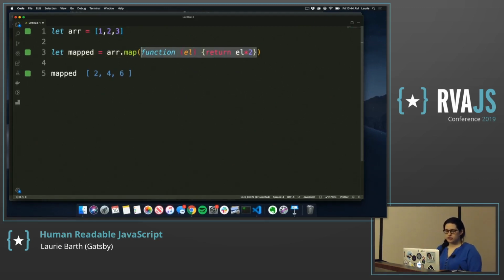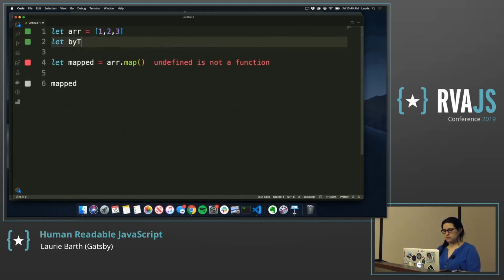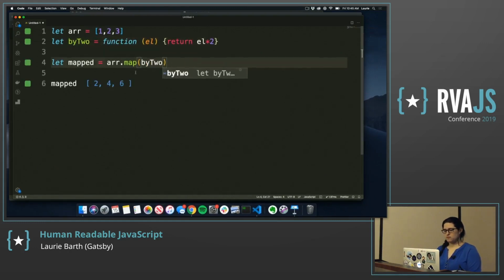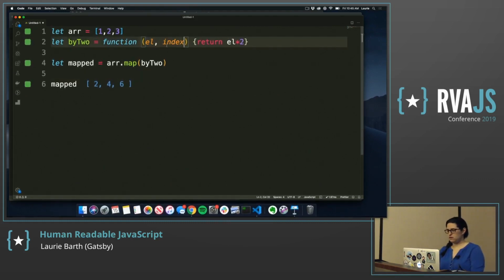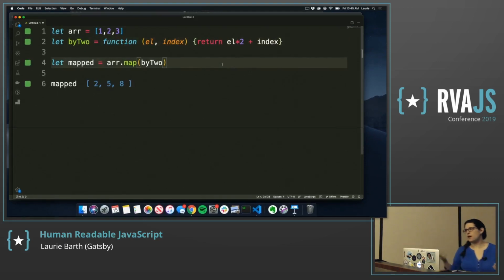The last thing we can do here is pass just the function. Map knows how to handle this. It knows what to pass. In fact, if you had an index, which is the second thing that map passes in, you could do that as well. You'd be fine. I'll actually do that for us. That all works. Map can figure that out.